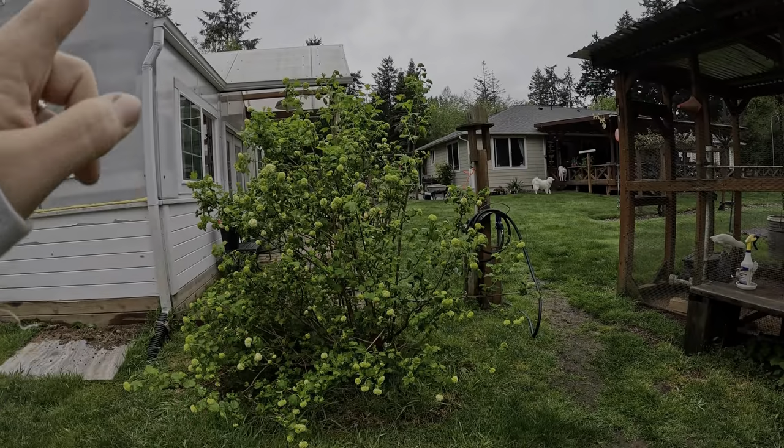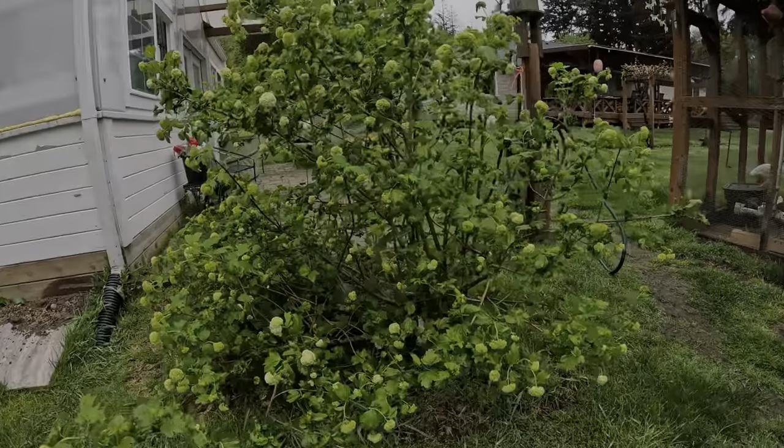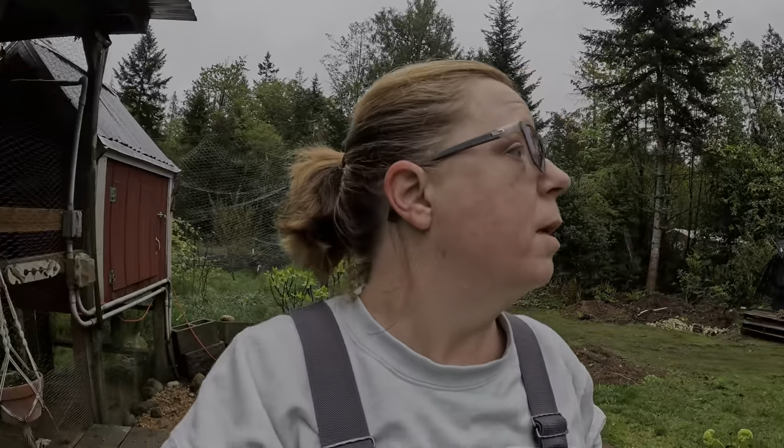Like we have this snowball bush viburnum, and I want to prune it up into a tree and get rid of some of these lower branches, and it's the perfect time to harvest a bunch of these flowers, because when they're still sort of green, just barely starting to turn white, at that stage they will hold much better in a vase. So I'm gonna prune that guy back.